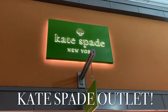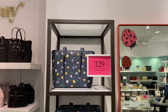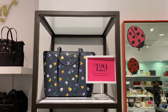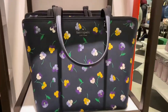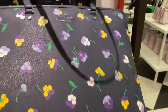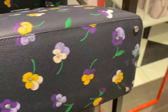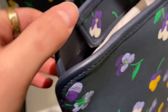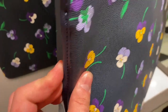We are starting off at the Kate Spade Outlet. And first up, we do have a $129 deal. They call these the daily deals, but this is the perfect large tote in the pansy toss with navy blue, I think it is. Looks pretty decent. I believe it's also got that cross grain effect on it. Has feet on the bottom of the tote bag, which is nice to see. We always like to see feet on a tote bag.